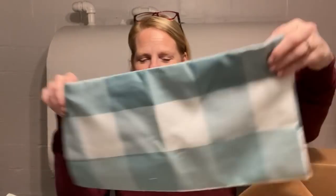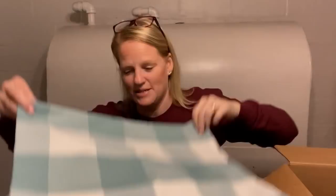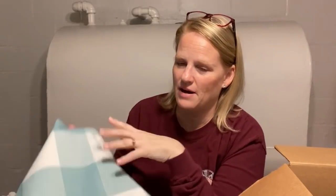And then in front of them, I have the blue pillows, but I'm going to cover the blue pillows, because you know, I can't not have buffalo plaid. I'm going to cover the blue pillows with these blue and white buffalo plaid pillowcases. So it'll be the opposite of what it was before. It was the buffalo check and then the blue. But now that I have these on the smaller ones, I'll be able to switch them out.